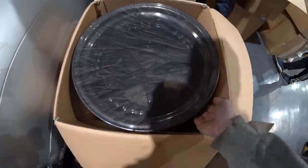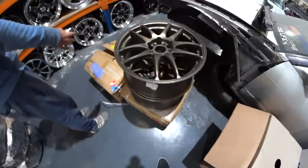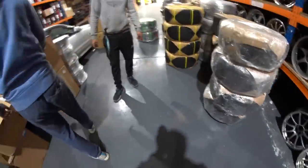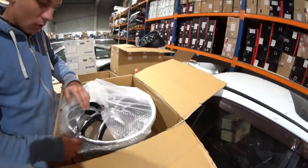These are SP1s. These are already off. Two came in boxes and two were out of boxes. Oh. Nice.